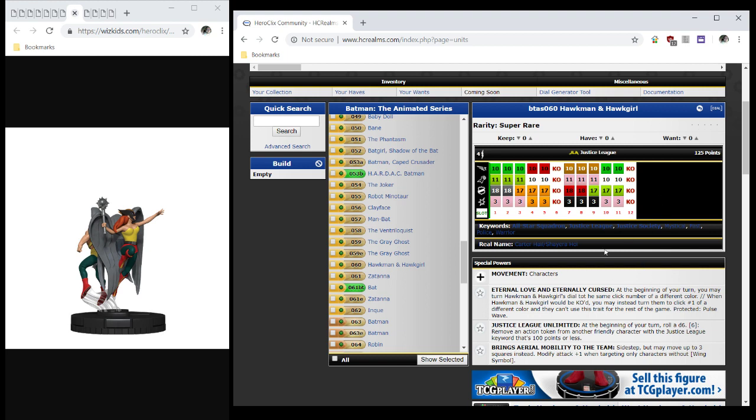It has so much going on. So it has the Justice League Unlimited trait, which is really cool. I won't really go much into it. It can clear a token off of somebody if you roll a 6. It's kind of like a leadership, but it's interesting. But you don't always get that. But it is useful.